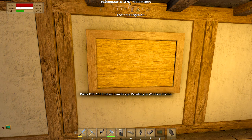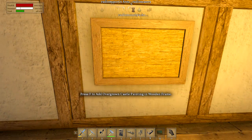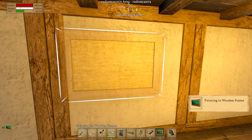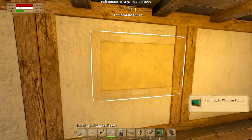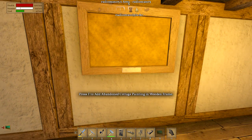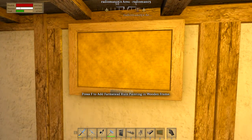Press F to add... Ooh. Press F to add abandoned cottage painting and wooden frame. Oh, I see. You gotta... Now I think it's backwards. I think that we had it right the first time. Because it's got a little insignia down at the bottom there. Maybe here? Press F to add farmstead ruin painting in wooden frame.